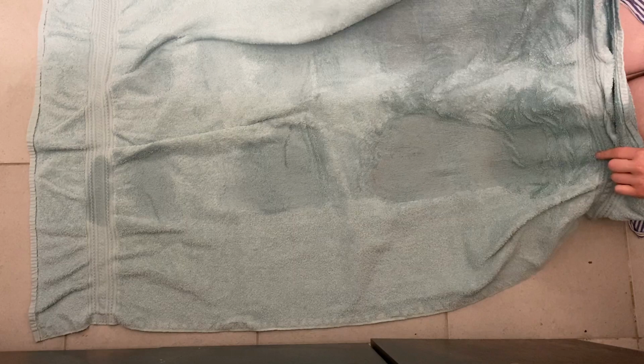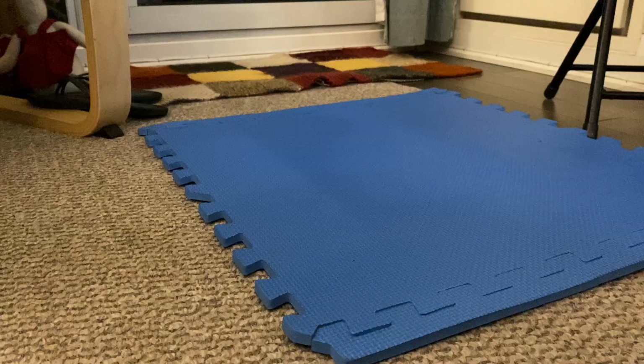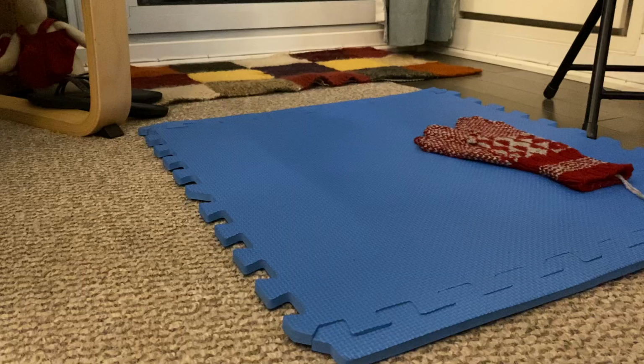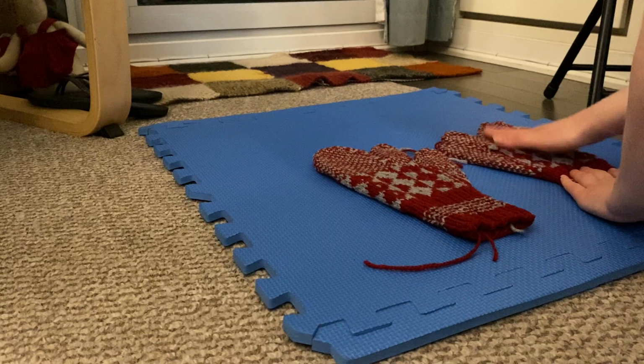Once the water has been squeezed out, lay your mitten out on a new dry towel or a blocking mat. I like to dry my projects near my balcony door, so I need to use a foam mat so I don't get the floor damp, but blocking mats aren't necessary, so if you don't have one, a dry towel works great. Pull out your mittens to shape and leave them to dry.